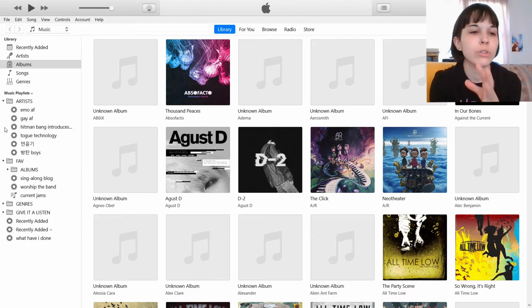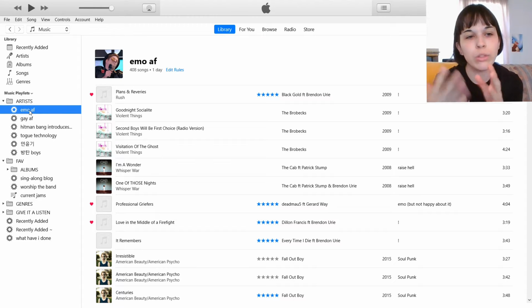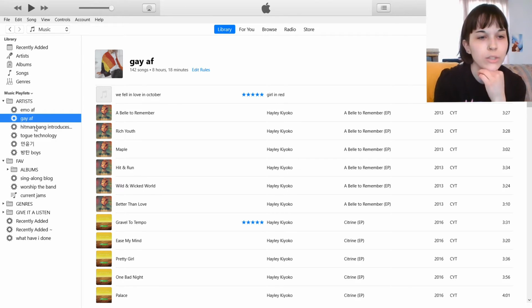So I have folders that have different playlists in them that are all themed. Like I have an artist folder here, which you can see my hilarious way of titling my playlists. So Emo AF is obviously the emo quartet. So you've got Fall Out Boy, Panic, 21 Pilots, and MCR in there, and also any solo projects by members of those four groups. Gay AF is going to be Hayley Kiyoko, Troye Sivan, Panic at the Disco, and then any other tracks that I have by LGBTQ plus artists is what that playlist is for.